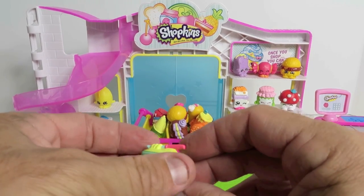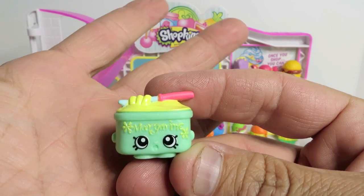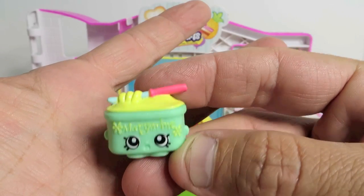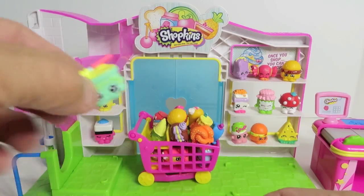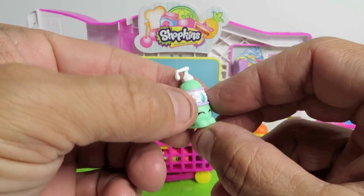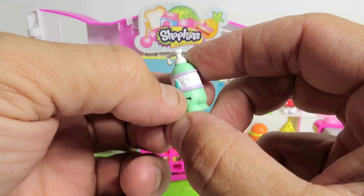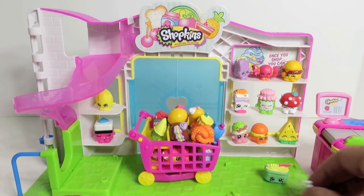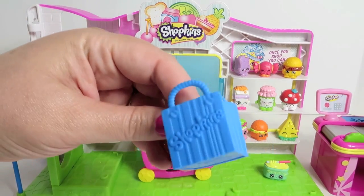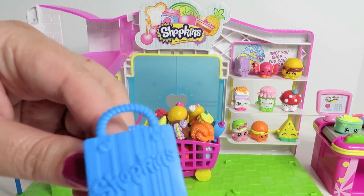And speaking of Shopkins that do come with the set, here are the two exclusives. They don't have names, so this is just a tub of margarine. Everybody loves a tub of margarine. And this is a hand soap thing. So there are the little exclusive guys, or girls. And it comes with two little Shopkins shopping bags. Paul has the other one. He took it from me.